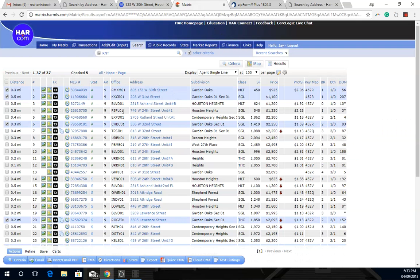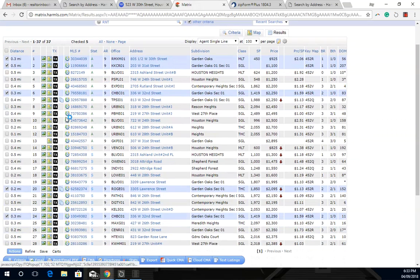So what I did was I pulled up all the rentals in your subdivision within the last 6 months. And what I found was, you see all the check marks here. These are all the properties that have been rented out. And you can see here on Lawrence Street, this one here is a little bit bigger than yours. It rented out for 20.95, but it was a two-bedroom, two and a half bath. It was on the market for 152 days. DOM, that's what it means, days on market.